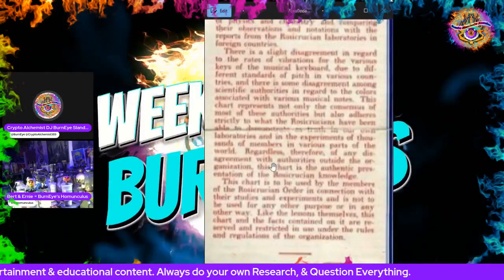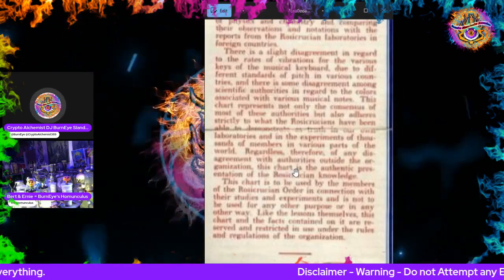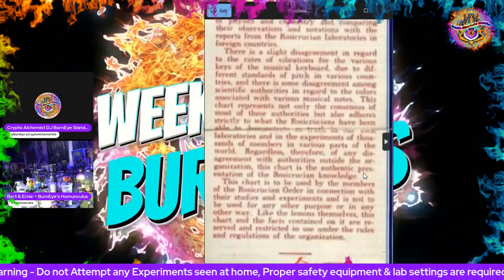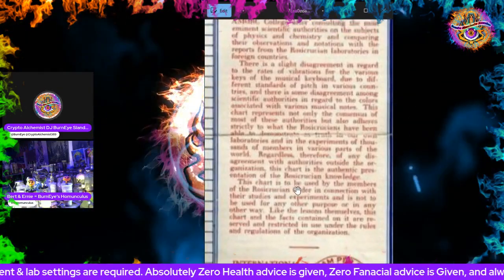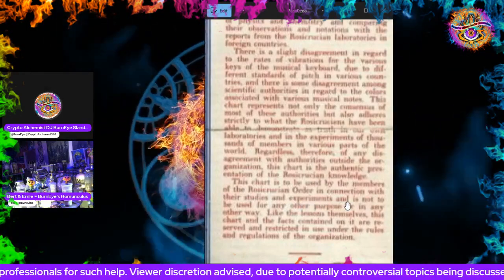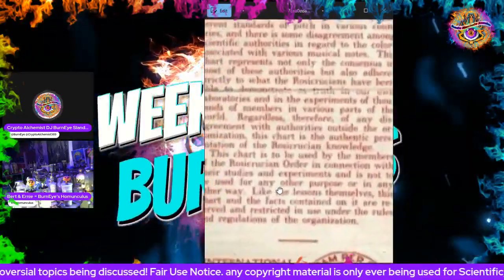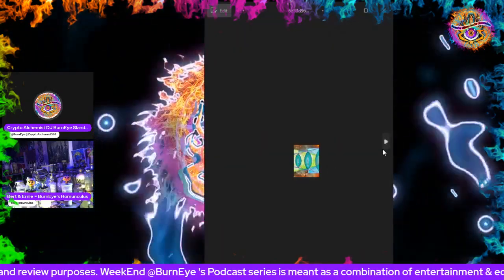Nevertheless, regardless of any disagreements with authorities outside the organization, this chart is the authentic representation of the Rosicrucian knowledge. This chart is to be used by the members of the Rosicrucian order in connection with their studies and experiments, and is not to be used for any other purposes or in any other way, like the lessons themselves. This chart and these facts contain within our several, my bad.